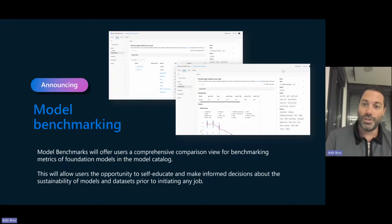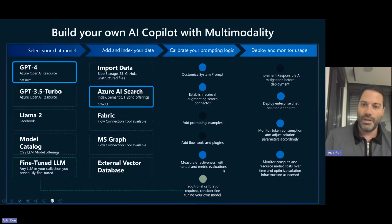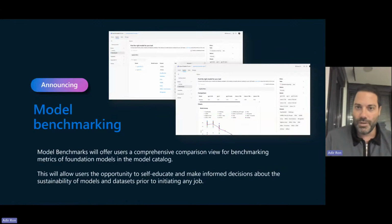So you can self-educate and make informed decisions, instead of deciding I'm doing this because I read online that this is a really good model, or that this has good accuracy. I would say that doing that evaluation yourself, based on your data in your specific Azure AI Studio, is a great place for you to explore this. And you can see some of those examples here.